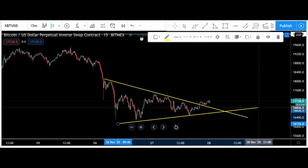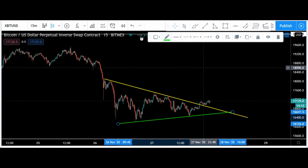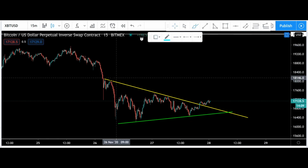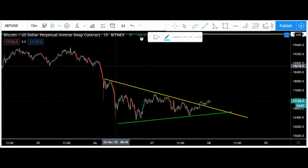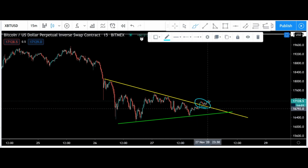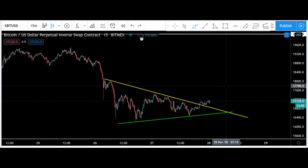Let's just extend it like so, and make that green just because it's support. So right now, guys, we did form this bit of a triangle after breaking that bump and run pattern, and we did find support along the old resistance of that line. So all in all, that's actually looking not so bad to me, you guys.